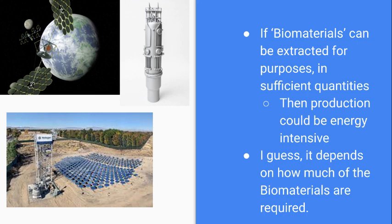So I think at this point it starts becoming more of a predictive analytics and data and satellite imagery and historical data related kind of question. It becomes a data science question, and depending on how things are changing, you could predict with some level of certainty that you're going to need this much biomaterial or whatever material next year.